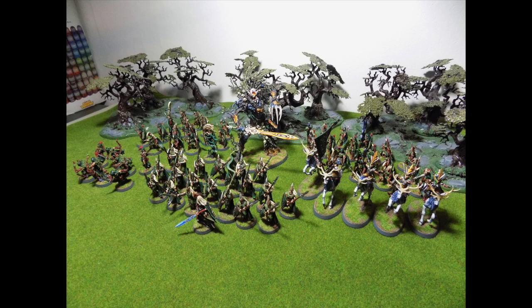And even Durthu himself, the big model in the middle, I don't think is part of the line either. You can still build him because he's part of the Tree Lord kit, but I don't think he's part of the current Age of Sigmar fluff. So that means it's a little bit interesting.